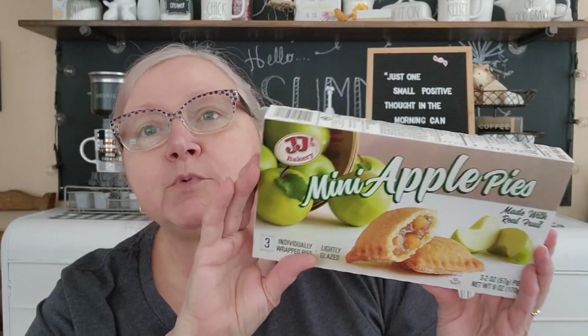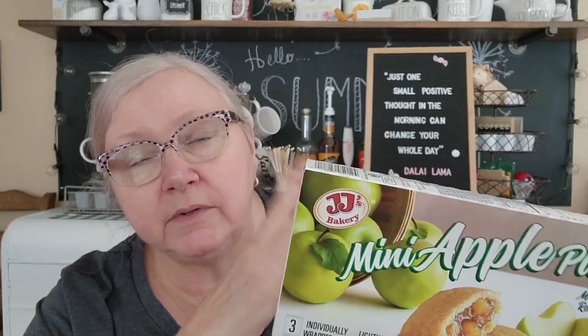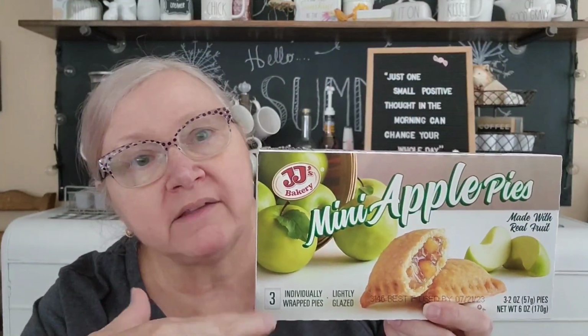And then last but not least, I saw somebody haul these before, and they said they were really good and they liked them. So I thought, give it a try. And since there are 3 individually wrapped ones in there, either way, it's going to go in hubby's lunchbox. When we go through McDonald's and he orders something, he always gets a pie. Like the little apple pies.